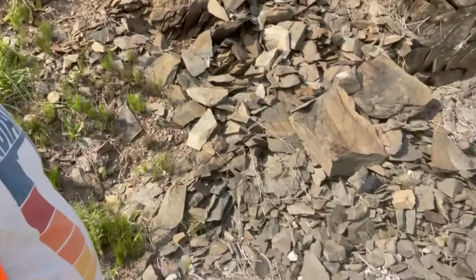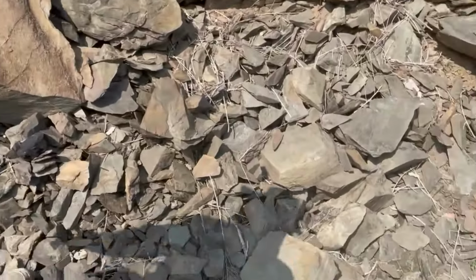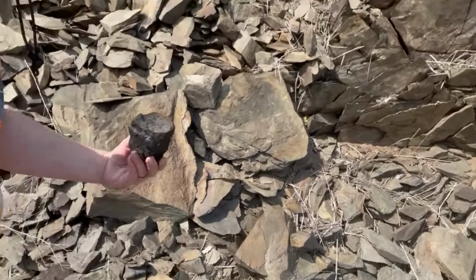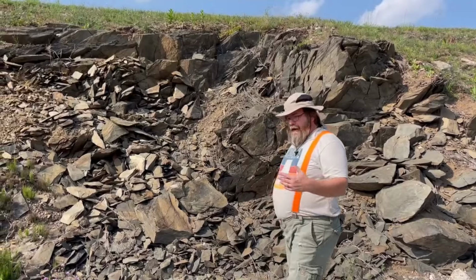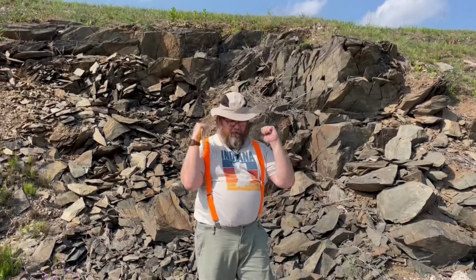And then, one of these things is not like the other. Coal. Somebody dropped this here. There's no coal up here. Basically, north is behind me.